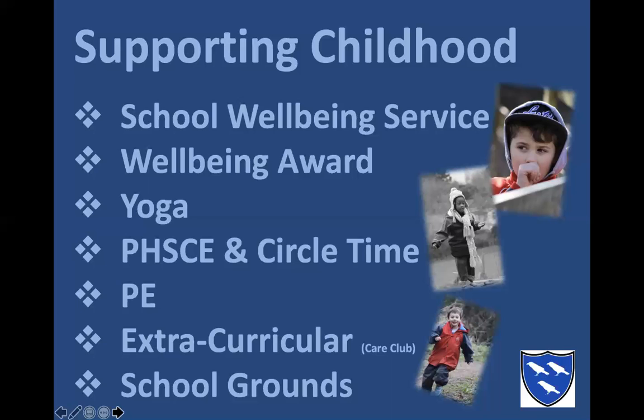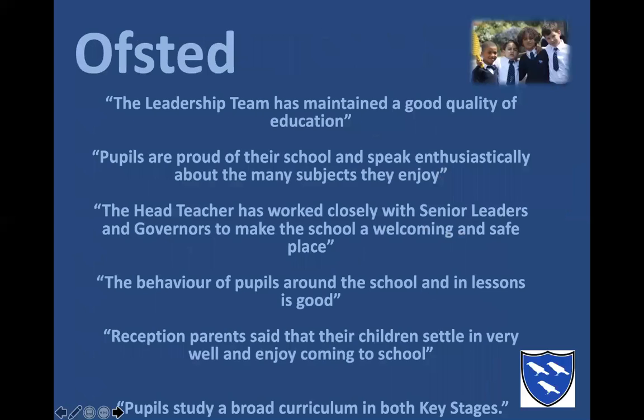I think one of the big selling points for us here at Valley in terms of supporting childhood are the school grounds. We are blessed with space, playground space, the den area, the adventure playground, the all-weather sports pod that we have here, plus the extensive field and our forest school and pond area. And wherever possible, we get children out in to use the school grounds.